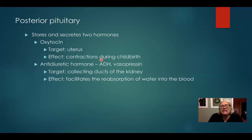pressure inside of those vessels. So we see that this antidiuretic hormone is going to be involved in the control of blood pressure, because if antidiuretic hormone is released, then water is going to be reabsorbed back into the blood, and it's going to increase blood pressure. If there is a lack of antidiuretic hormone, then our kidneys are going to excrete the water.